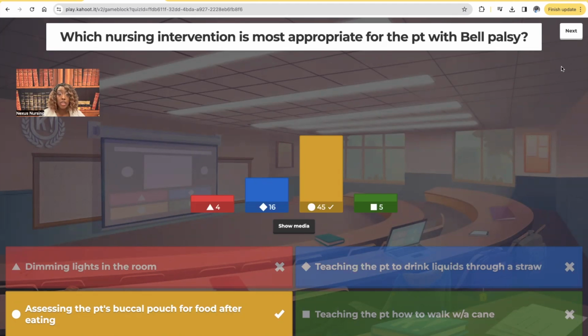a chance for aspiration. And who cares about walking? Who cares about drinking? Who cares about light? Who cares about anything if your patient's not breathing, right? Airway, breathing, circulation, airway always comes first. That's going to be your priority.